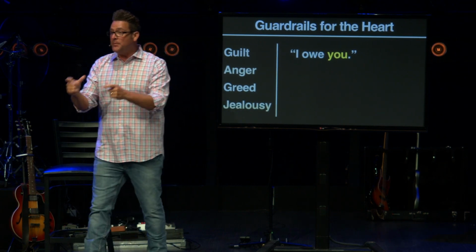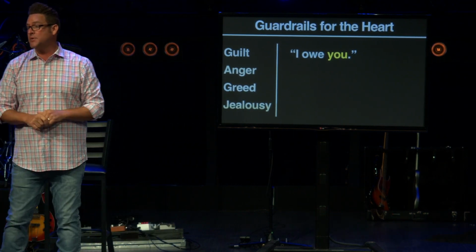I took that reputation because what I did online on social media ruined your reputation. I spread the gossip and spread the rumor. I owe you something. I stole some money from you. And now all of a sudden I have this emotion inside of me that I'm carrying with me that goes, man, I owe you that money back. That's guilt.